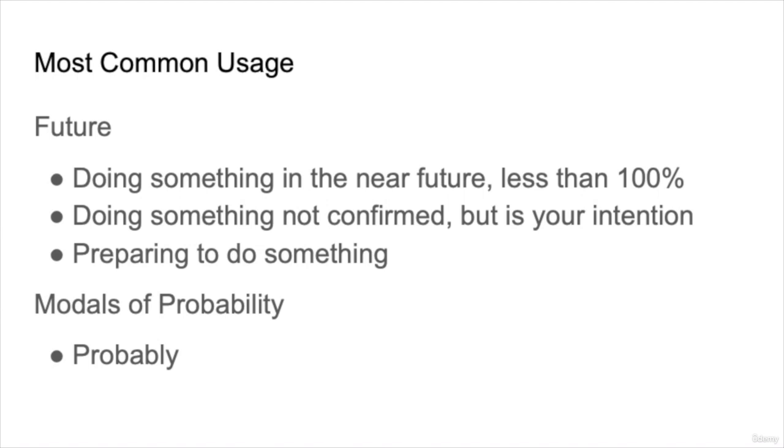The third is when preparing to do something or preparing someone to do something. And also in this case, some modals of probability come in. So this is a different grammar point. And we often use be going to with modals like probably. Let's look at some examples in the next slides.